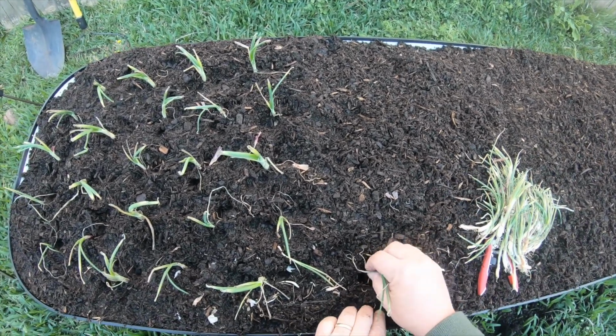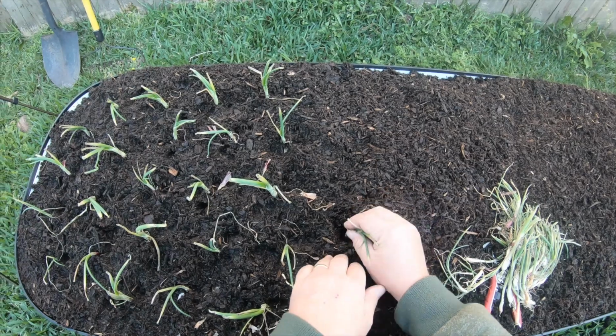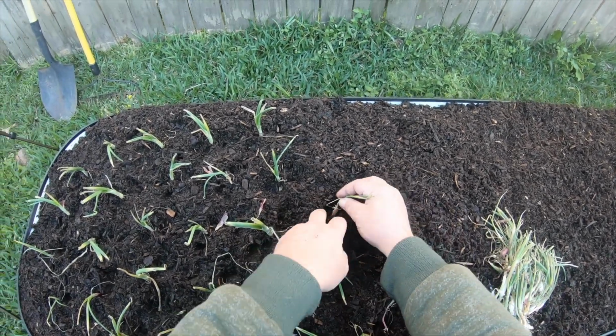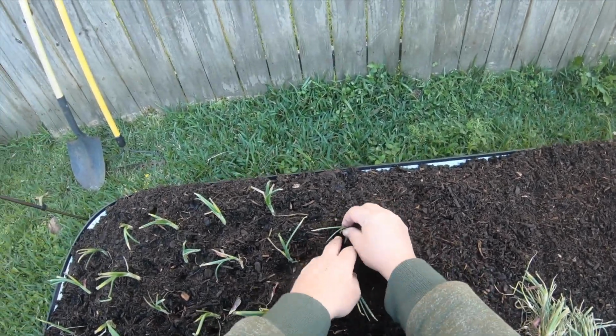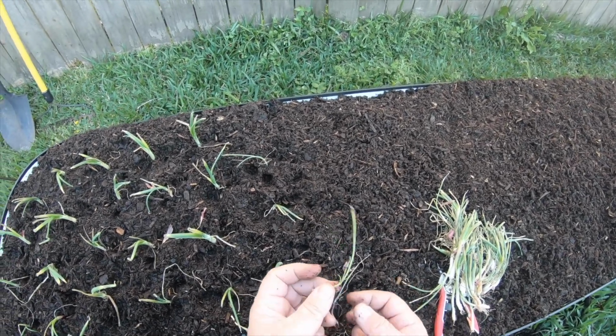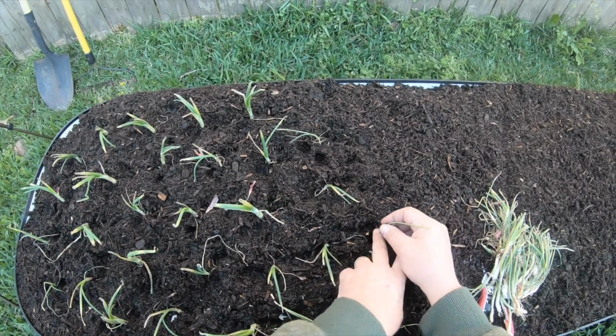So I've got a lot of onions here. I'm going to try to get them all in this bed. This bed had fire ants in it. They moved in pretty quickly, and I had to get rid of those. The only product I know that handles fire ants well in my area, you see, even this little dude has potential, so we'll put it in there.